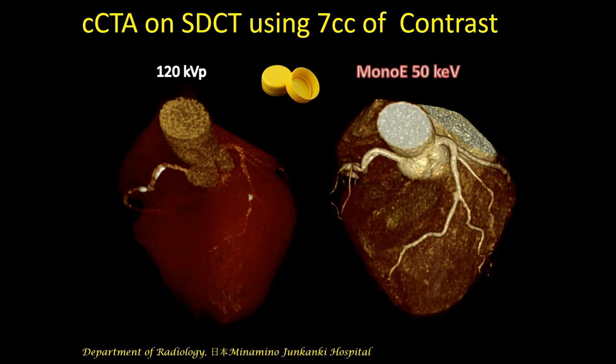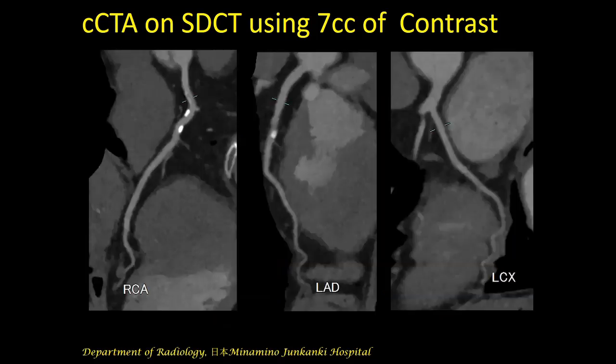And by the way, look, this is the water bottle. It has a cap. 1.5 of these caps is 7 cc's. That is not very much contrast. So this is the CTA. To me, that looks diagnostic. I have to say, in Dallas, Texas, where I practice, we probably have fewer patients that are thin enough to get away with only 7. So we might just use 9 cc's, or I don't know.